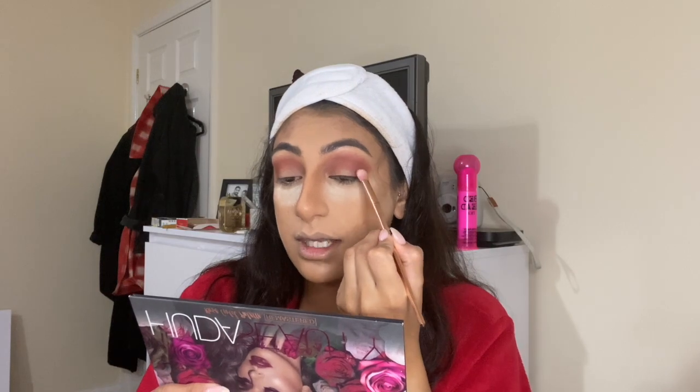I'm then going to pick up a little bit more of a controlled taper brush, and this is a Real Techniques brush, but I'm not sure what number. And I'm then going to pick up Risky, which is this product here. And I'm going to apply that to the outer corners and bring that in.